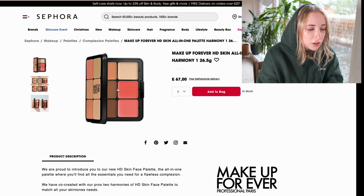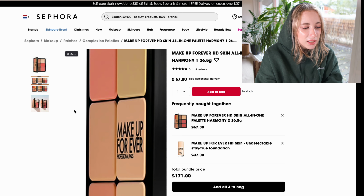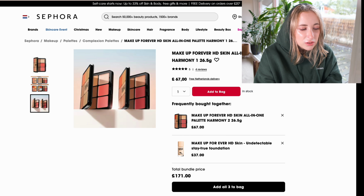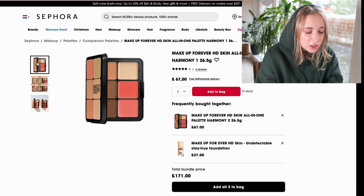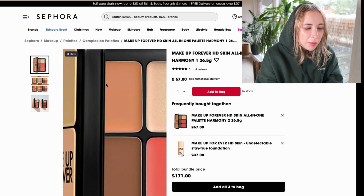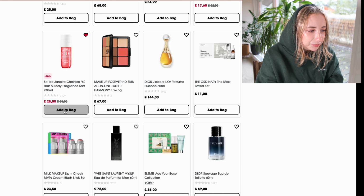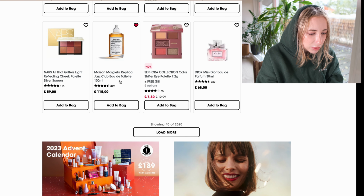This one though, I see it on TikTok all the time. I think Alex Earl uses it. I feel like it's such a nice palette to have, especially for traveling. And I haven't tried anything from Makeup by Mario, so I think this is the thing I would get as well. Let's see what else they have.